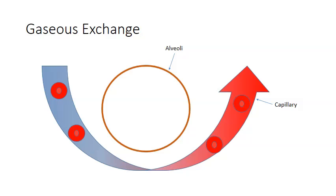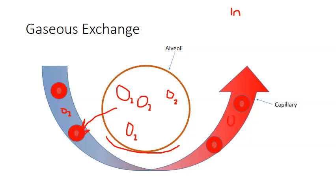Well, if this circle is our alveoli, when we breathe in, here in the alveoli there will be lots and lots of oxygen. Much more than is in the capillary. Now, of course, there's still oxygen in the capillary, but because there's more inside the alveoli, that oxygen is going to come out and attach itself to the hemoglobin in the center of the red blood cell. So by the time the blood has flowed around, there is a lot more oxygen in it. So now we've got lots of O2 attached to our red blood cells.